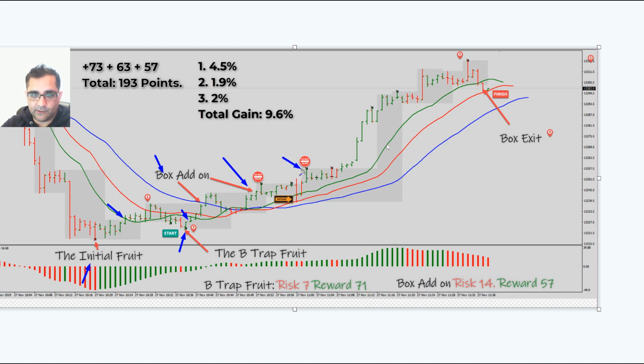Now, unfortunately, I got out here because I was targeting these levels, because 8 out of 10 times wave 4 will enter the zone of wave 4 of the previous 3, but it wasn't to be, because we were going to make a new 3 up. So anyway, I got out. That was good profit, but if I stayed in there, then I would have got out here, and that would be a total of 73 on the first entry, a 63 on the second entry, and 57 on the third entry. So that's one campaign together, brings in 193 points.